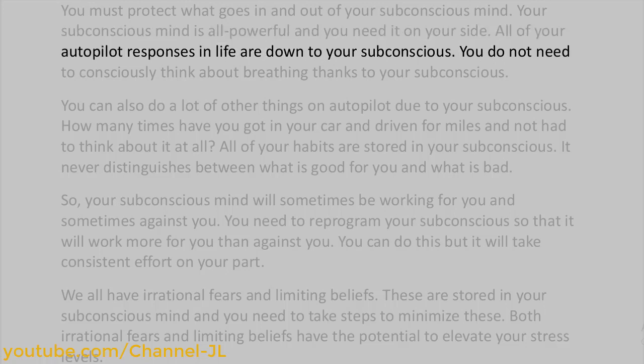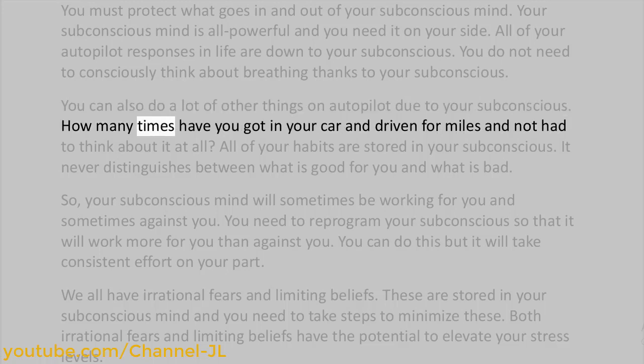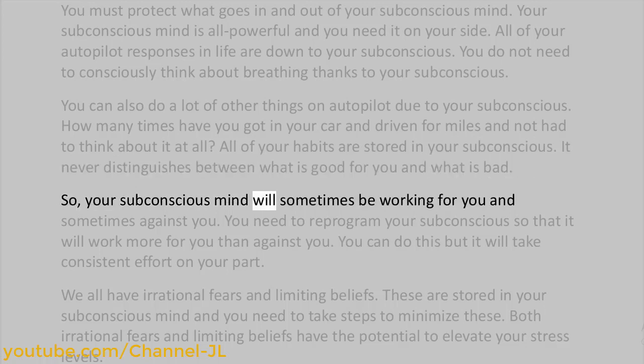You do not need to consciously think about breathing thanks to your subconscious. You can also do a lot of other things on autopilot due to your subconscious. How many times have you got in your car and driven for miles and not had to think about it at all? All of your habits are stored in your subconscious. It never distinguishes between what is good for you and what is bad. So, your subconscious mind will sometimes be working for you and sometimes against you.